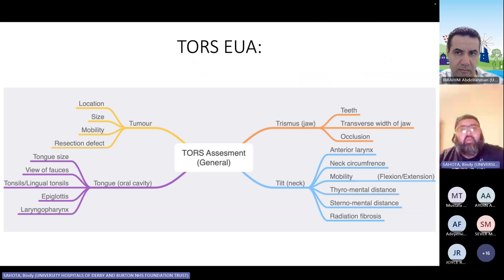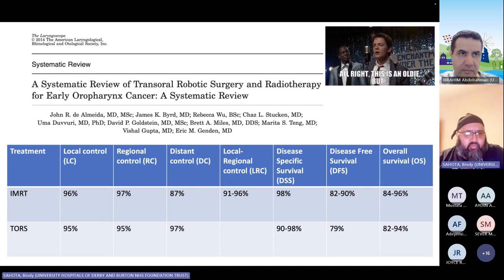This is just my exact same challenge cheat sheet that I actually go through with my registrars, and I always find this is a very nice, easy way of thinking about it when you're looking at it from a global assessment point of view. So I'm going to give you a few quick tidbits overall. So these are a few papers.